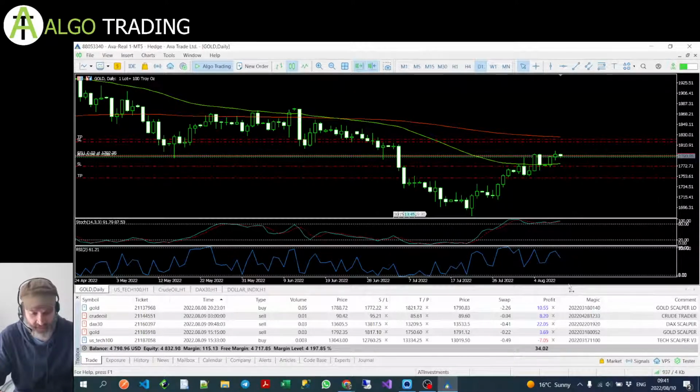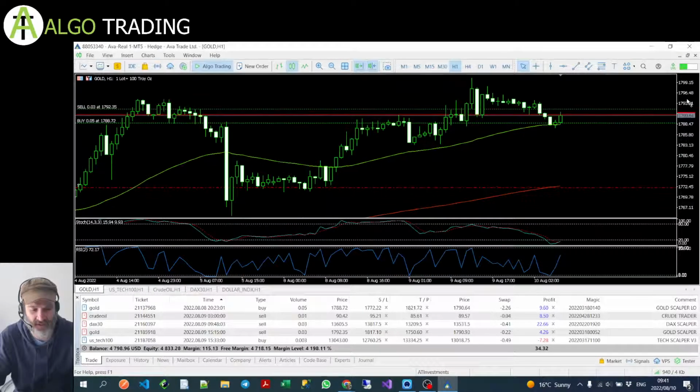If we do get a pullback, I'll definitely take an entry. I'm very bullish on gold at the moment, so I'll definitely be looking for entry on gold. Let's go back to the hour chart. Like I said, I trade higher time frames, so you can see here we've touched this support area and we're bouncing back. So it is a nice trade. You could take it now. The stochastic is turning up, the stochastic has reset, we're at support. So there's a couple of confirmations for entry, but I have a couple of entries currently through my algo, so I'm just going to leave any manual entries for now on gold.